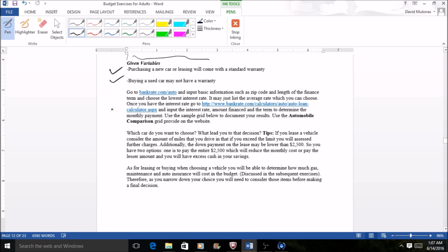Now, a good thing to start understanding even before you go into a dealership to buy a car, or if you buy it from someone who's selling it by owner, is what it's going to cost you to finance it. We're taking this from the standpoint that you're going to finance it. If you have the money to pay with cash, you certainly can do that. In most cases, people do not have the money to do that.